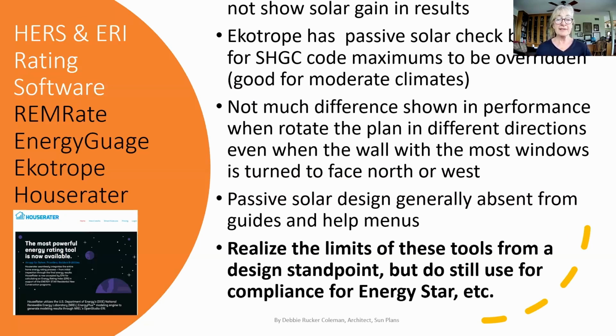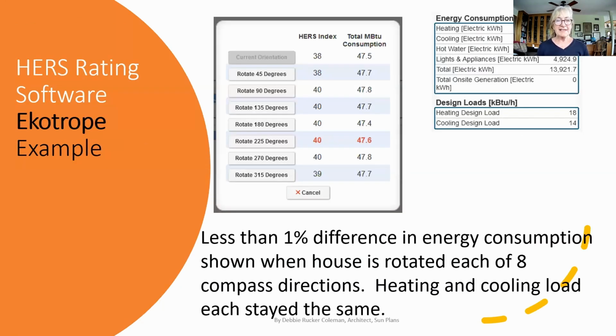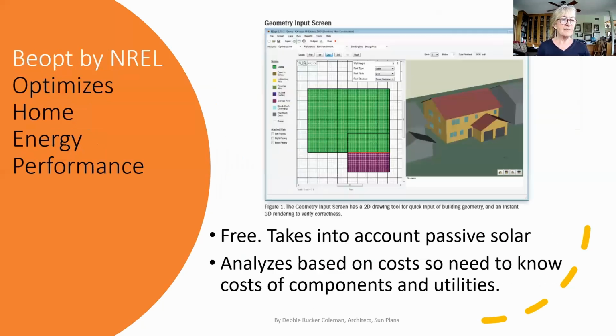So you really want to realize the limits of these tools from a design standpoint, but you still want to use them for Energy Star, etc. Here's just an example showing the results of when we rotated the building in 8 different compass directions, how very little changed. This is a tool that's free by NREL.